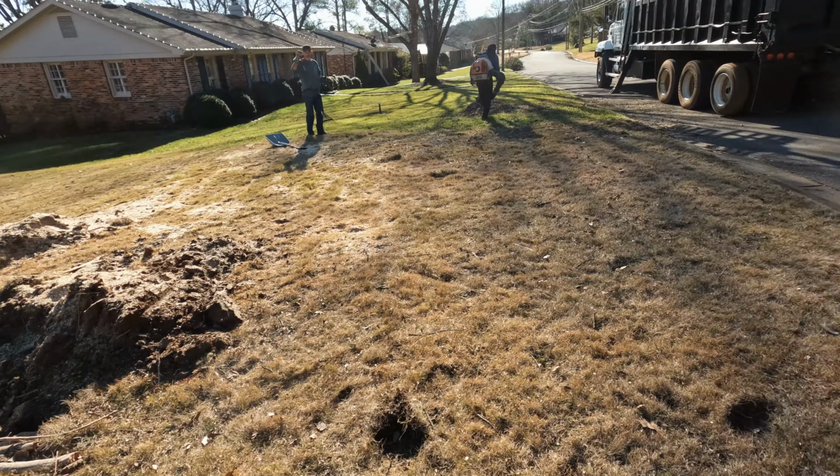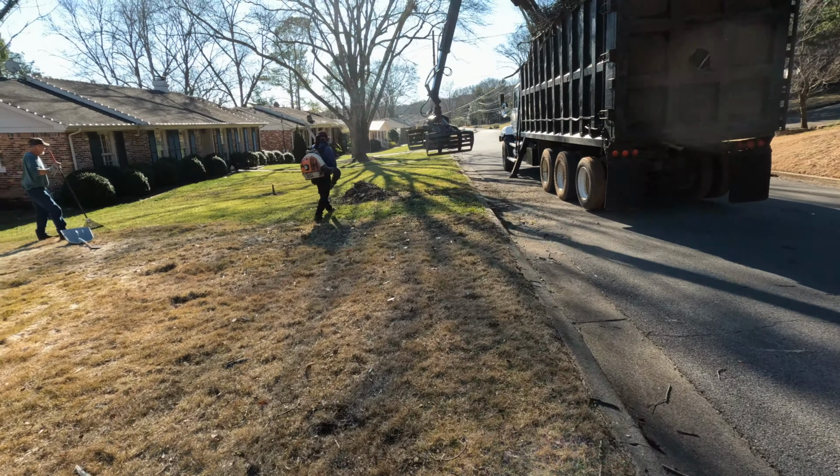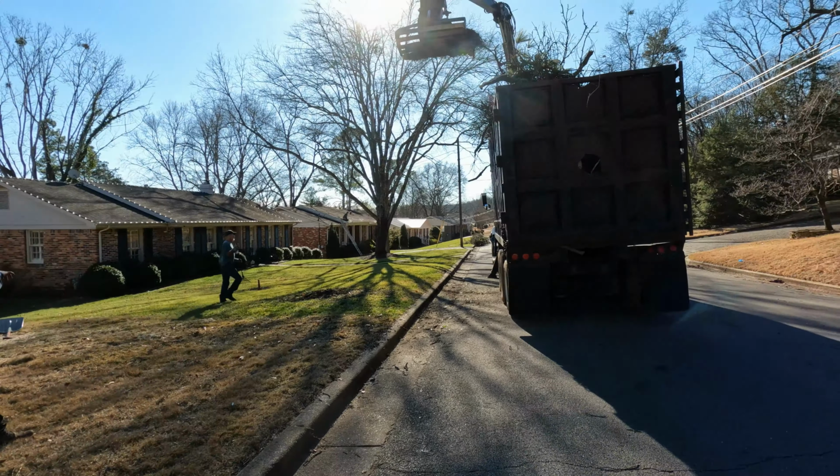Guys, I'm back at the job on this one. It's about 1 o'clock in the afternoon, and we finished taking all this, getting all this up. He got this all in one load. So we get this little pile right here, dress up this a little bit. I have to come back, grind the stump, and this job will be done.